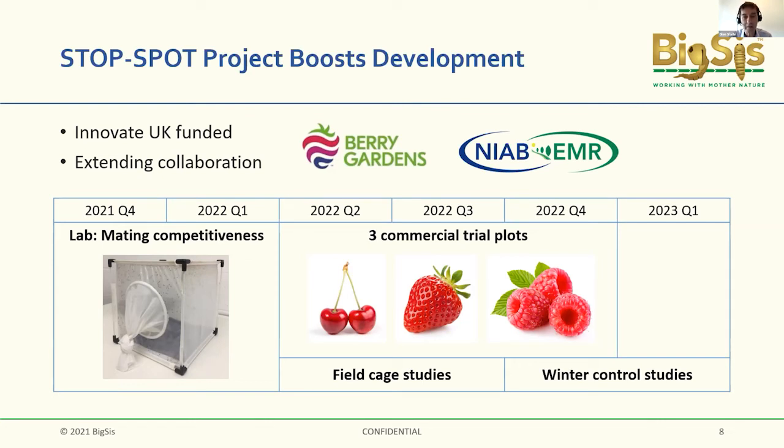And then particularly working towards 3 commercial trials during the summer, so potentially on cherries and raspberries, as well as repeating the strawberry plot that we worked on this year. In addition to that, we'll be doing some field cage studies to study the dynamics of our flies in more detail. And picking up on this point about all year control, we'll be looking at the interaction of SIT and the winter morph SWD in the 22-23 winter season.